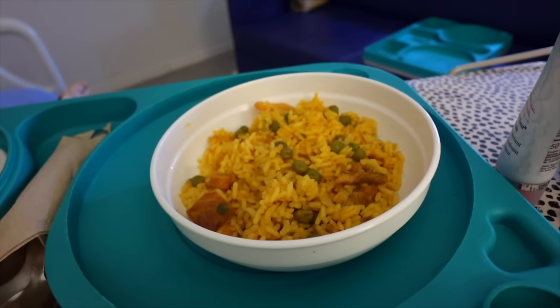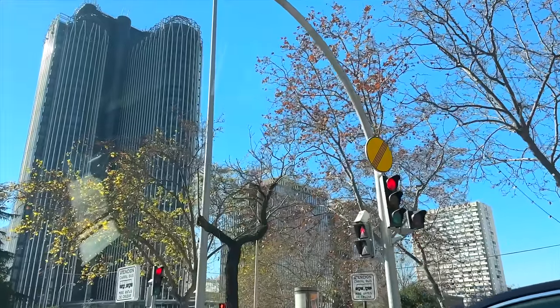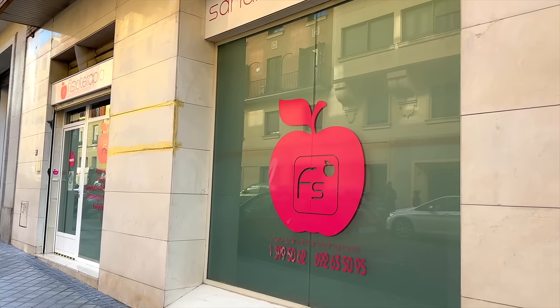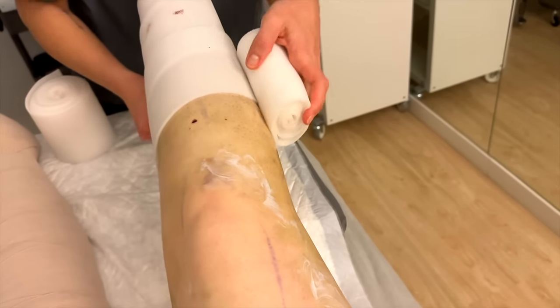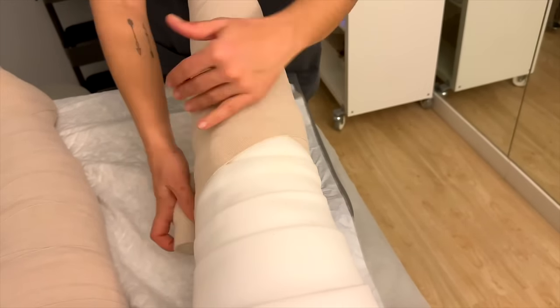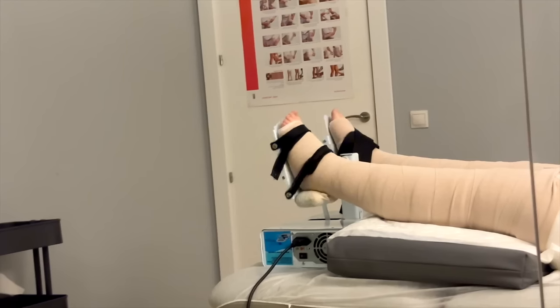Looks like we've got some paella, I think, and some fish and bread and an apple for lunch today. So I headed off to my first MLD. Walking was really, really difficult, I have to say. It's probably taken all of the 5 weeks for me to be able to walk completely normally. But anyways, back to the MLD. They basically wrap your legs and do lymphatic drainage on them. And they use this machine that constantly moved my feet for 40 minutes. And oh my gosh, my legs ached so much after that.